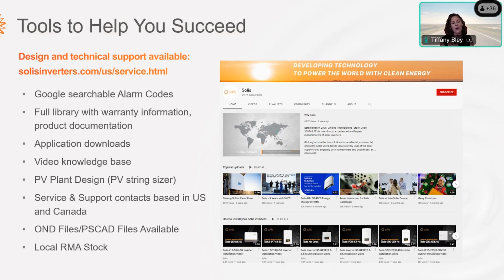We'll offer PAN/OND files or PSCAD files, which are available for designing and implementing the product. And then it's maintaining the product. So we offer not only quick service resolution timeframes, but also local RMA stock to help you get the product back up and going for the customer. We're here to support you, and we're so excited to have you participate in our presentation today.